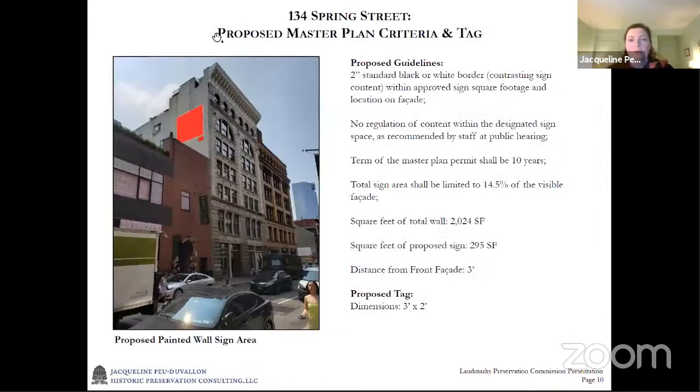So just to go through the proposed criteria and measurements, the proposed sign would have the standard 2-inch border. It would be set back 3 feet from the front facade. There would be no regulation on content within the designated space. The term of the master plan would be 10 years. The total sign area would be limited to 14.5% of the visible facade.